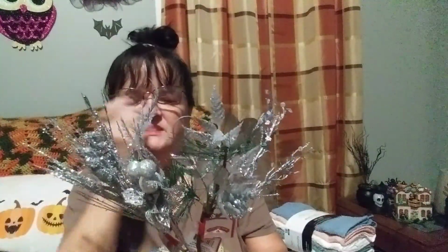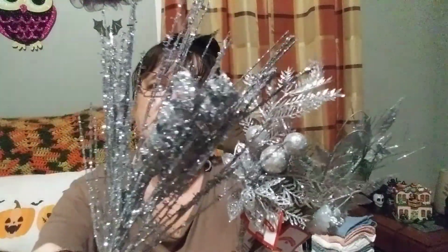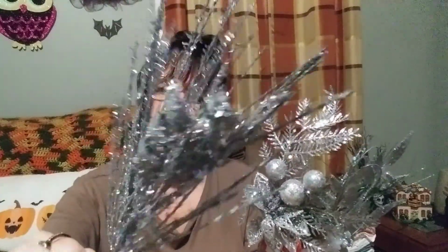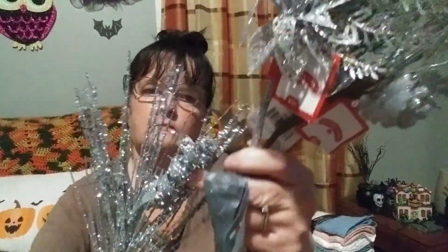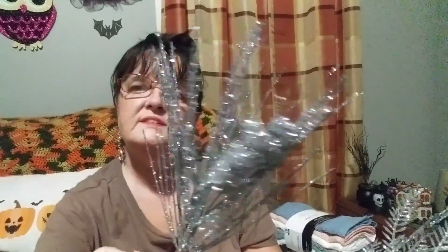They have all these different silver ones here. You have a silver one with the little twirls on it, right here. And it's just a regular pick, and it has silver glitter all over it to make it shine.